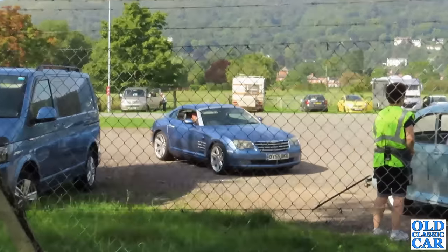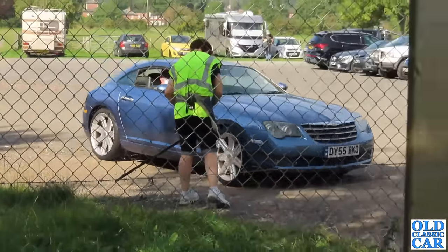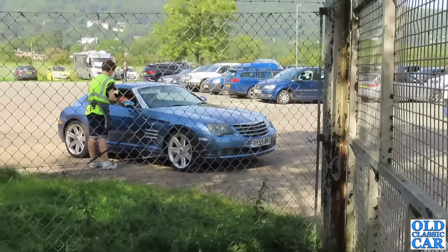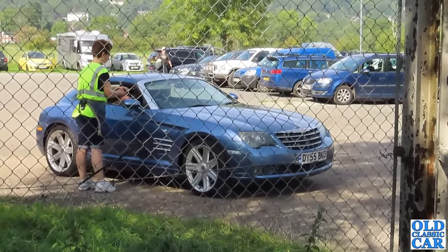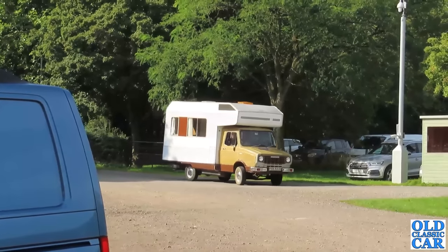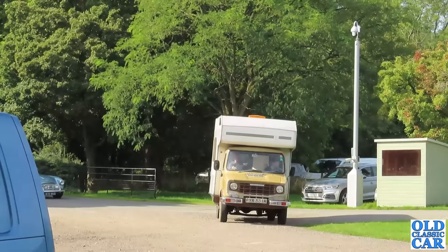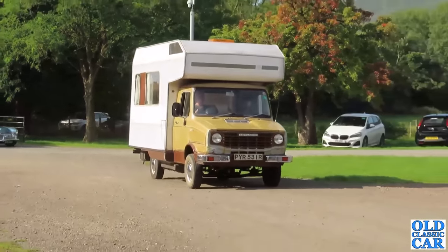There's a Chrysler Crossfire. Those were based on the Mercedes SLK running gear when Chrysler and Mercedes were joined at the hip. That was one of the collaborations that resulted, the Chrysler Crossfire. A bit of classic camper action here with a Leyland Sherpa. Late 1970s Leyland Sherpa based camper van.